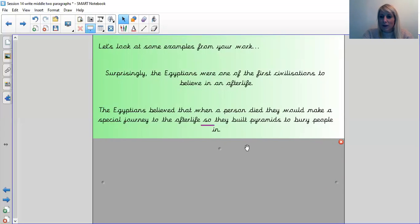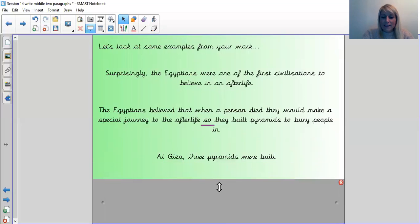That sentence was almost magpied from the model text that we've been learning in class as well, which was a great idea. It's okay to use the ideas we've been learning in class as well. And then this sentence I liked because this person had found some research on places that the pyramids were built in Egypt. So they had written, at Giza, 3 pyramids were built. So I liked at Giza because that was used there as a fronted adverbial. Okay, so some nice skills there in your writing from yesterday that I was really impressed with. So thank you for sending those to me. I'm going to look forward to seeing what you've written today later on.